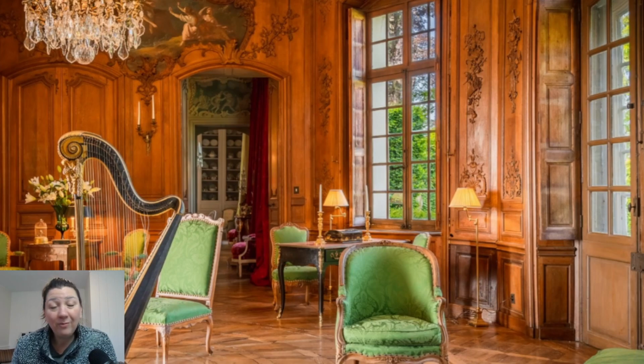Next, a music room. Why not? It's a chateau. Of course you've got a music room, and it's got some fireplaces, that parquet wood floor, and take a gaze at that chandelier. Are those crystals not just out of this world?